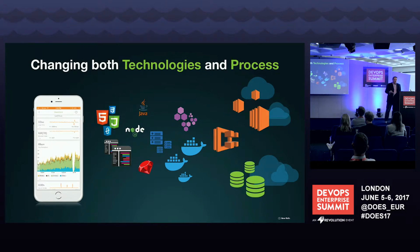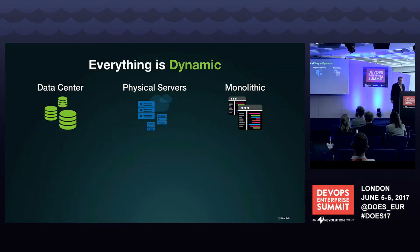we as organizations are changing a lot of things, right? We're changing the technologies that we use, and we're also changing the processes that we adopt in order to deliver against those challenges. And that's why we're all here today. Everything is changing. Everything's dynamic.